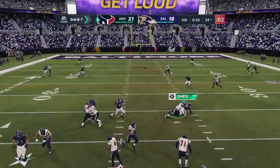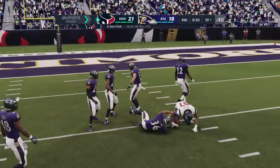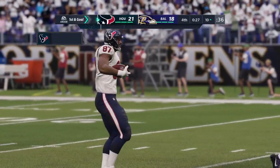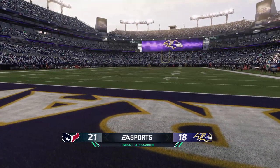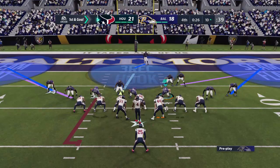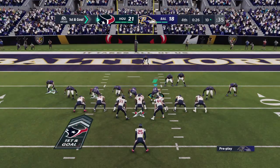Now it's Watson. Over the middle, it's Fells. And he's taken down, but not before reaching the 10-yard line. Now the Ravens going to use one of their timeouts as they get it with 26 seconds to go in the football game. It's 1st and goal, and a late touchdown at this stage could officially salt this one away.